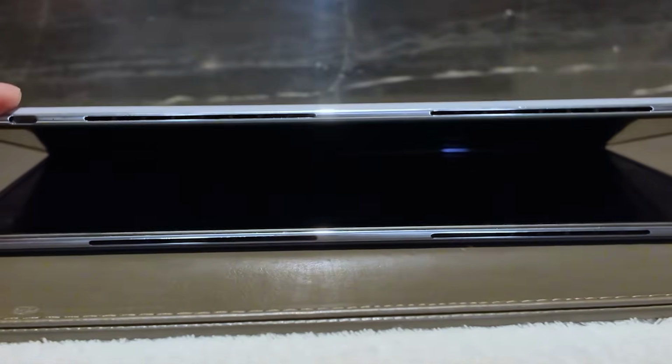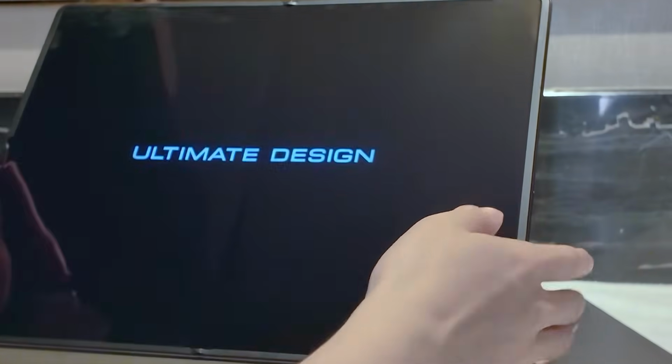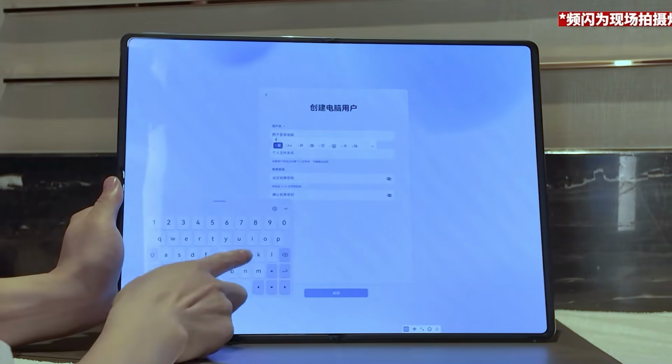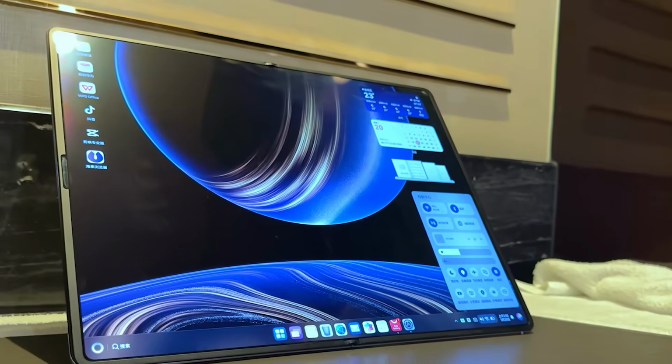Most foldables are tough to open one-handed, but this device's hinge is exceptionally well engineered. Smooth, sturdy, and easy to operate. Once fully unfolded, the 18-inch display is truly stunning. When powered on, narrow bezels and bright interface make an immediate impact. During setup, the floating keyboard can be adjusted freely, offering a seamless experience whether you're used to Windows or Huawei's mobile login. There's no learning curve.